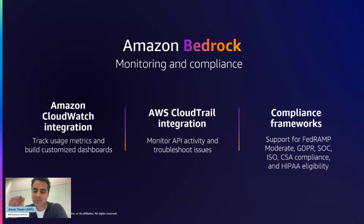CloudTrail is a service that tracks the API calls, like who made that call, when it was made, and what role was used. So think about this service as being for auditing purposes. If you are being audited by a company, CloudTrail is the repository where you are going to show that information to them. And then the compliance framework, support for FedRAMP, GDPR, SOC, ISO.